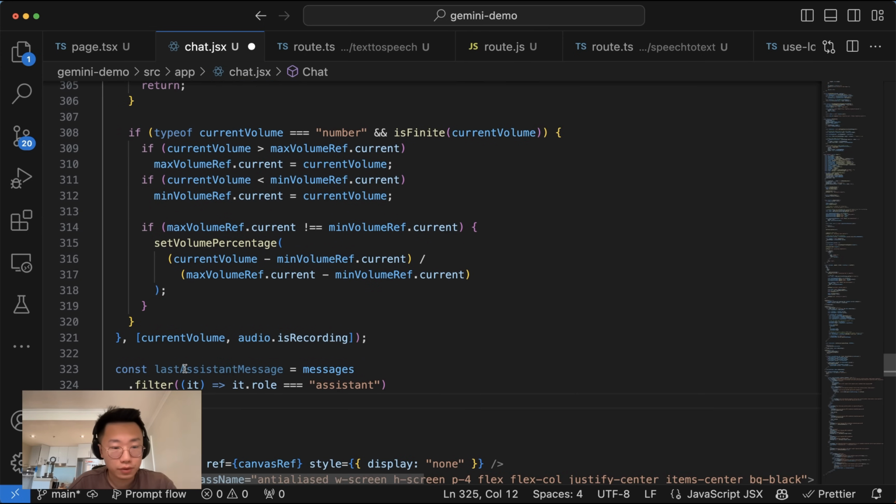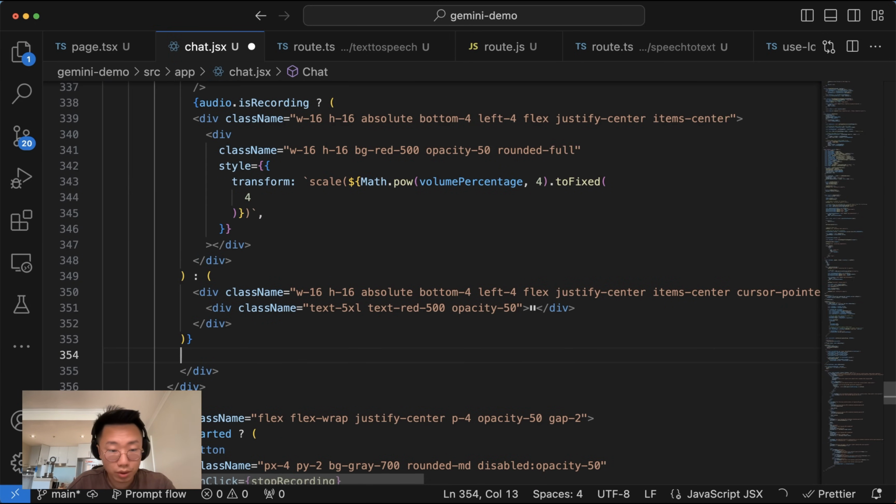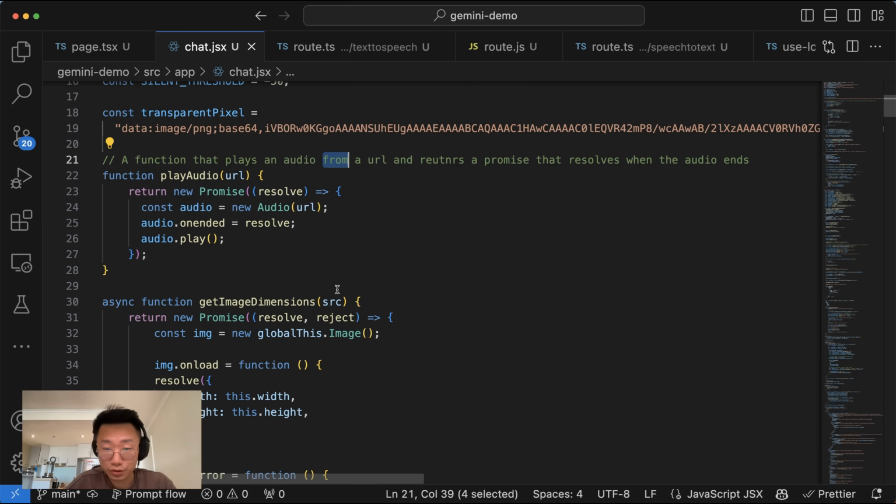And then we'll move down after the last use effect, and set something to get the last assistant message so that we can display it. And then we'll add a UI to actually display the assistant message. So after the video and audio recording div, I will add a new div. So this demo should be fully functional. We can start testing it out. So let's try this out. I'll go back to our web app and then start session.